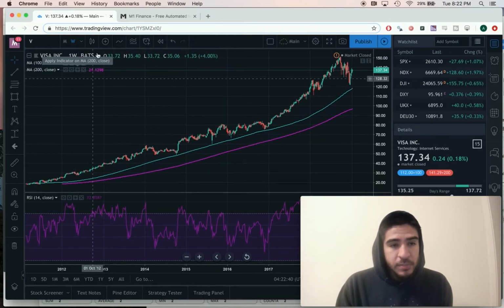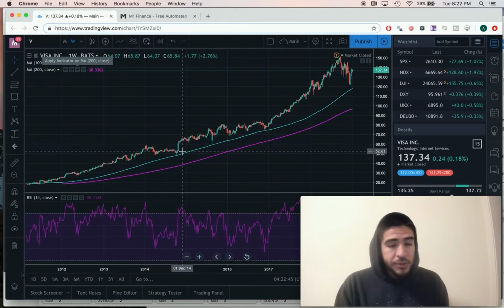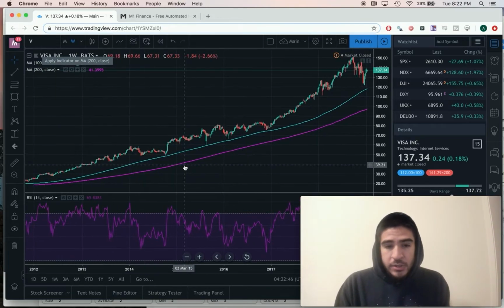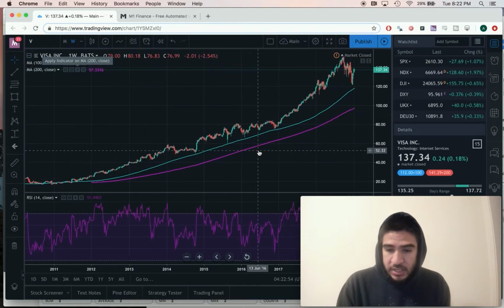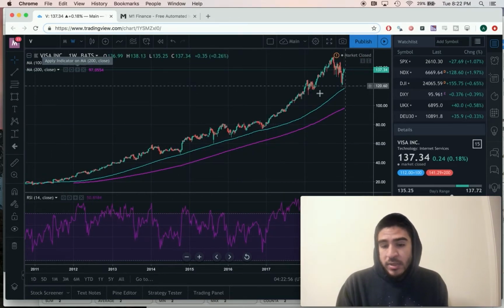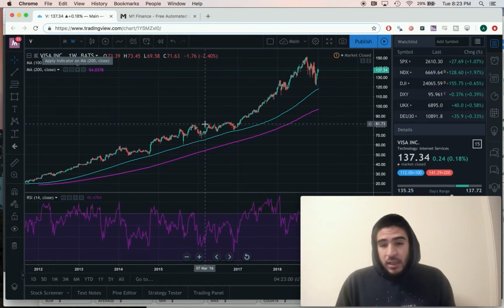Just to be clear, the 100-week is the cyan line, and the 200-week is the magenta line. As you guys can see, this cyan line has acted as support numerous times here in 2014 and 2015 and even 2016, and here once again in 2018, not too long ago. So I love that about Visa.